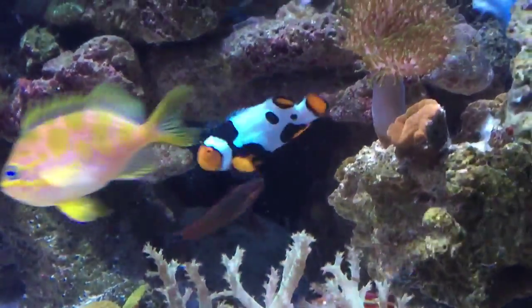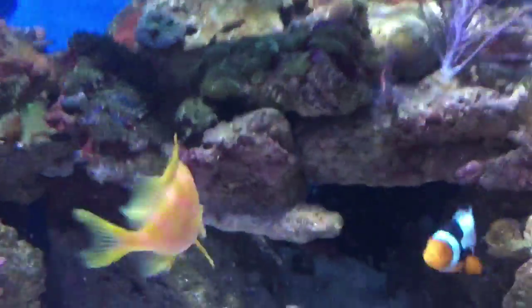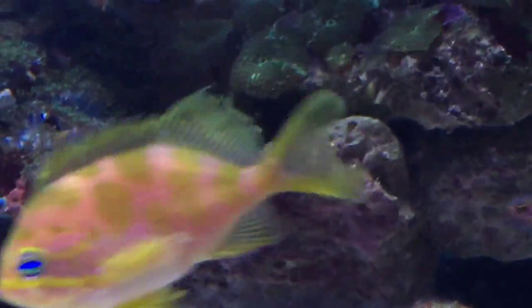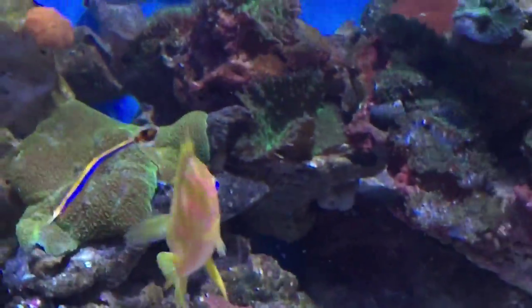Tailspot blenny is doing very well. You can see the colors of my bobonius is just beautiful. That's the male there. If you look at the third dorsal fin right there, I mentioned in one of my videos how it's a little different, with a little more skin, I would say, or appendages on it.